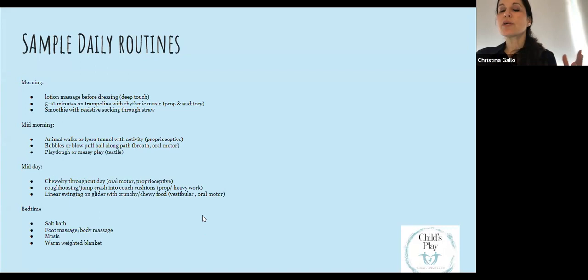In the middle of the morning, maybe your child will need a break where they're crawling through a lycra tunnel, which is a stretchy tunnel, or you have them do animal walks, blowing puff balls, blowing bubbles if they can, playing with Play-Doh and messy play, tactile. And so depending on your child's profile here, you would change the quality of this activity.